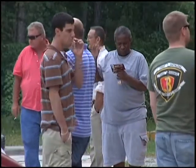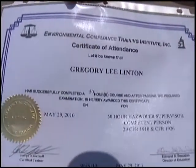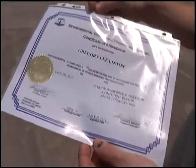A little more than 100 people actually showed up. The students paid as much as $250, which is a discounted price, to get a HAZWOPER certification. The students claim they did not get receipts for their payment.